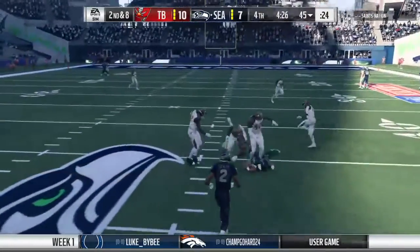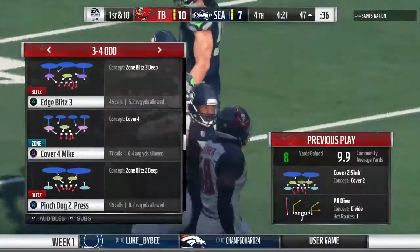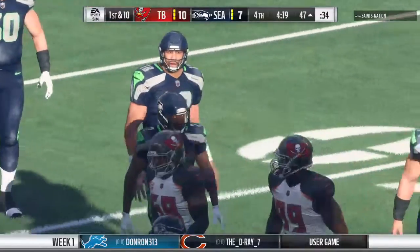On play action, they'll throw. And some room to maneuver. And he will avoid the contact as he slides to a stop. 8 yards that time, able to take off, and the result is a first down.